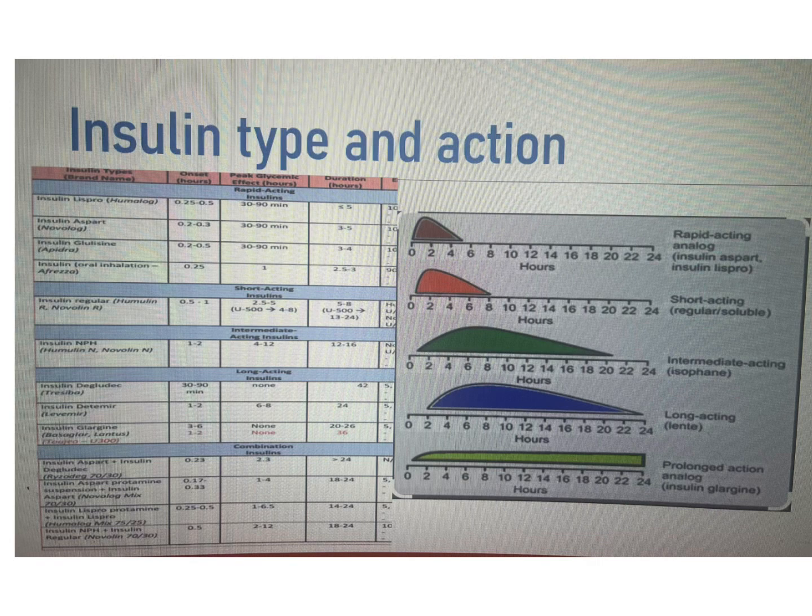Next is intermediate-acting insulin, NPH. Humulin N and Novolin N are the examples. The onset is 1 to 2 hours, peak action is 4 to 12 hours, and the duration is 12 to 16 hours. You can see on the right side the green graph. This insulin is mainly used in type 1 diabetes, but it can be used in type 2 when others are not effective. It's used twice daily, like before breakfast and dinner, so it can cover the time in between meals or during the fasting time.